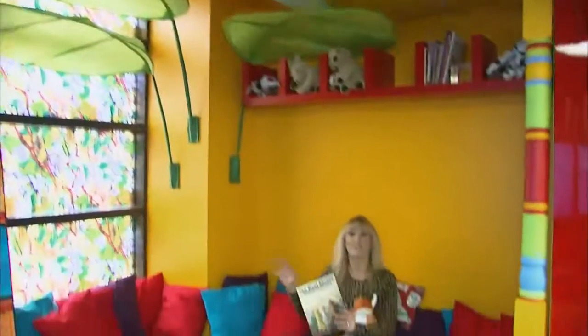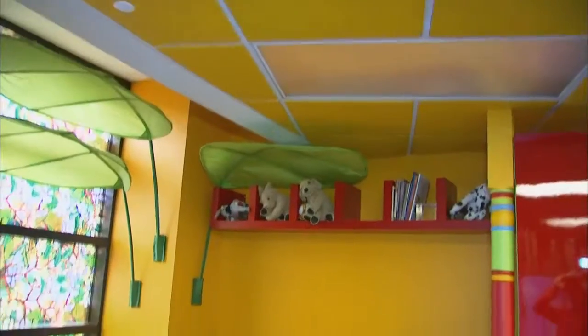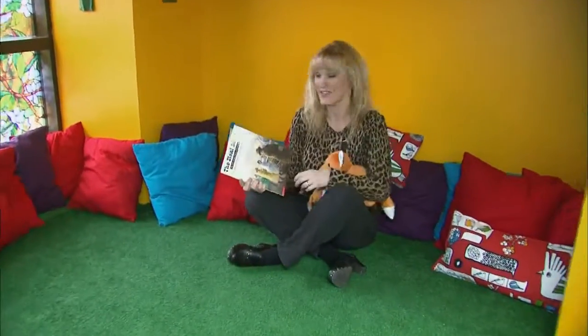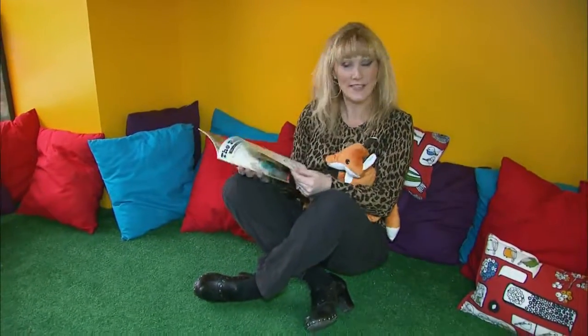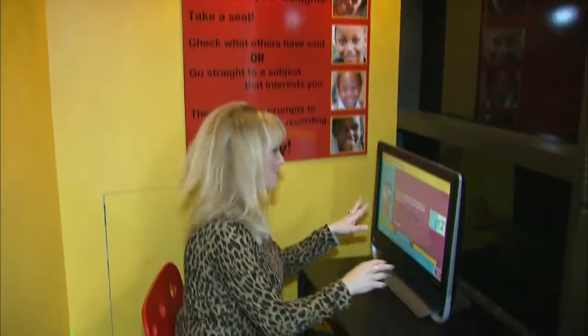They've got blocks, things to do, big puzzles. They also have this cozy, snuggly reading corner. You can grab a kid's book from up there, grab a stuffed animal. Of course, I don't have my kids with me, but how much fun. You can cuddle up here on the pillows and read a good book. So back in this little corner alcove, you can come back here and make a video to share your thoughts on this touch screen here.